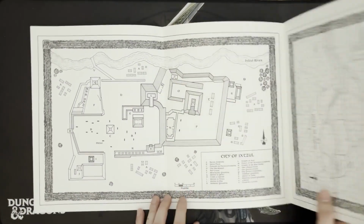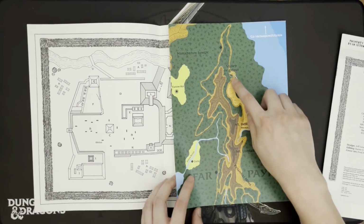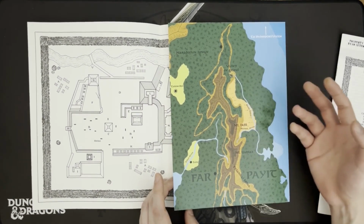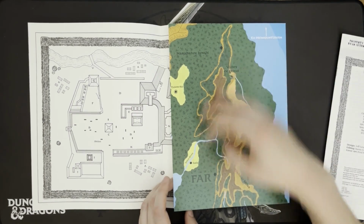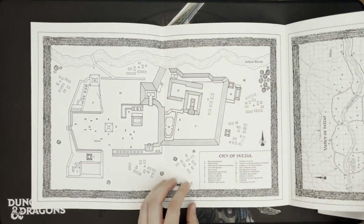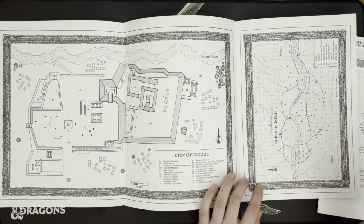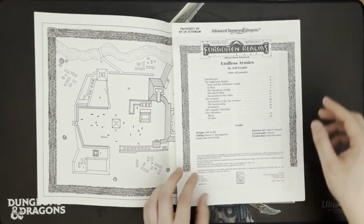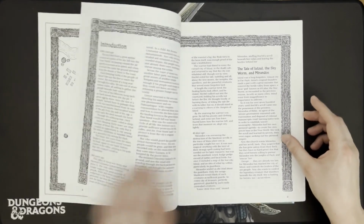This adventure takes place in the city of Ixtzul, which I would imagine is where the circle is. I can't remember, but I don't think this city was mentioned in the base box, as the capital of Farpayet was Tulum Itzi. So I like this, they're expanding on the lore of the setting. We also have a map of the Valley of Ixtzul. This adventure is only half the size of the previous one. Property of Ryan Sethman. Ryan, if you're out there, I have your book now.